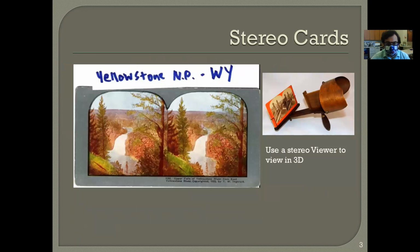The next one is stereo cards. This example that I have is from Yellowstone National Park, and how it works is you have a stereo viewer, much like the one shown here, and then you place the stereo card. It's two of the same images, and you hold it up to the light and it'll be shown in 3D. This is one example of Upper Yellowstone River from East Yellowstone.